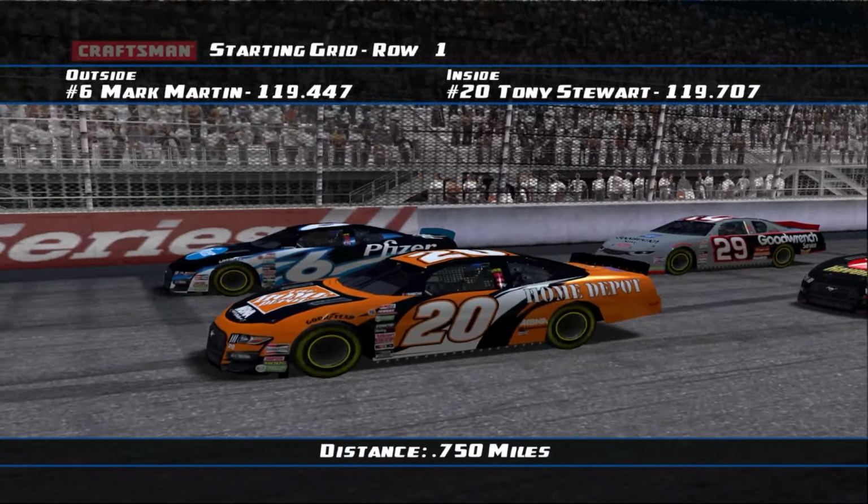We got around it pretty well and had an excellent lap, well contesting with lap traffic. So we've worked our way up to second place. We got Tony Stewart hot in pursuit, but we're doing well here so far. And, you know, we got a long race and we've got a full stint left, 39 left of the tank.